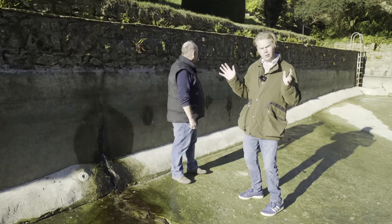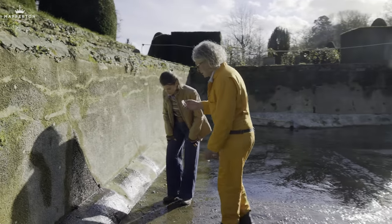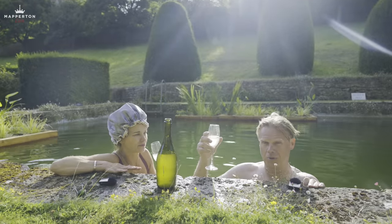The problem with the pool is that it's leaking into the pool. Well, I'm just going to take a small sample. Cheers, everybody. To the end of the 18th century pool project.